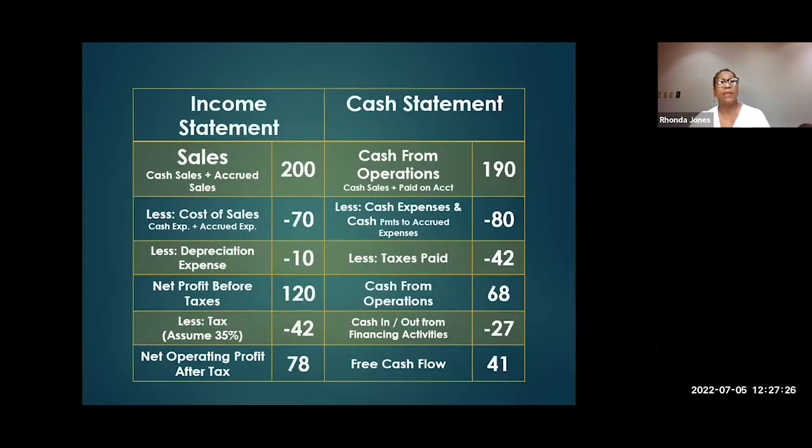So here we are, side by side. This is what we built together. We have an income statement and a cash statement. As you can see, these have the same line items in both statements. They're different a little bit, but they're basically the same. But it gives us a different result, as the cash statement shows us how the cash is flowing in and out. The income statement is basically showing us our profit before taxes and our net profit after tax.